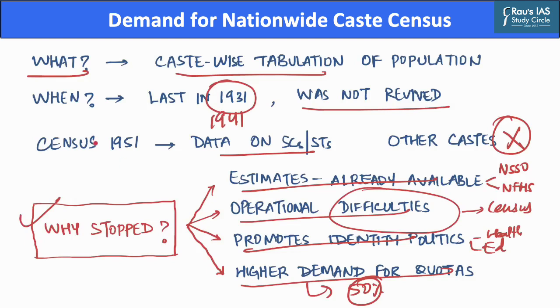Now, due to demands of various sections of the society, some state governments have decided to conduct caste-based survey. For example, Bihar. Now, why is there a need for such caste-based survey? Let us discuss this in the next slide.